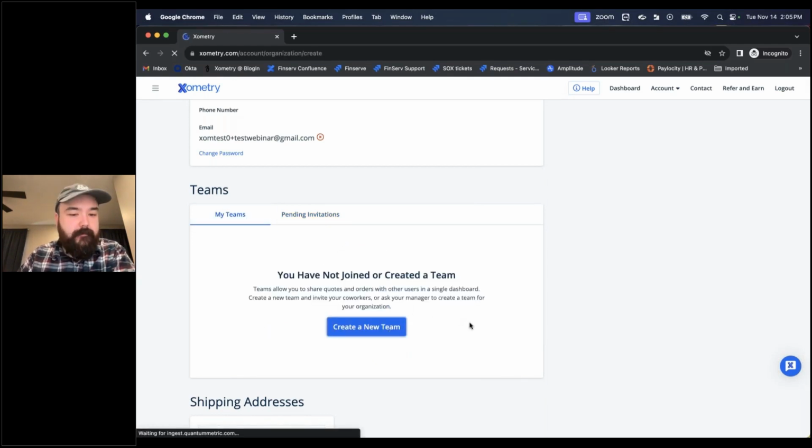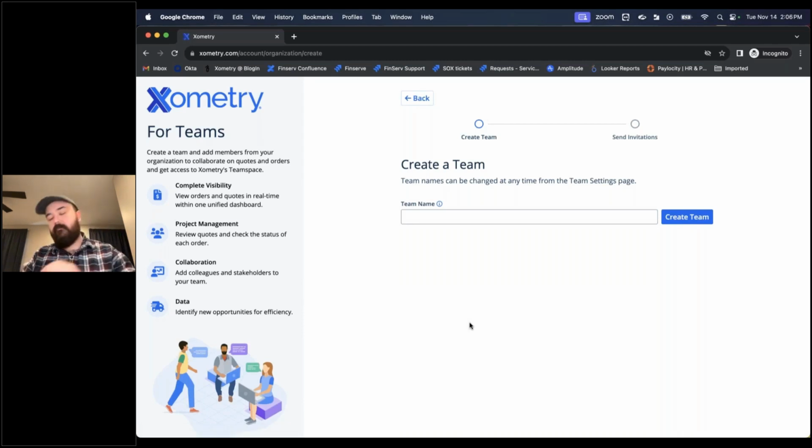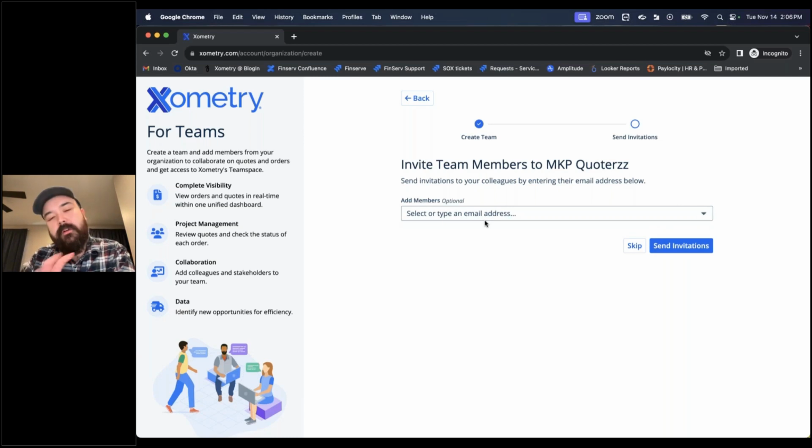So you just click that. And just 2 quick screens. So you're going to give yourself a name here. So we're going to be the MKP Quoters team. And then this is where you can invite some of your colleagues to get started and join in with that team. So I'm going to invite one test account that I have set up.